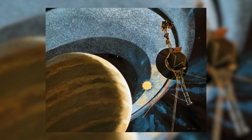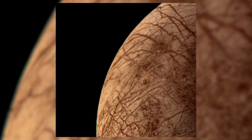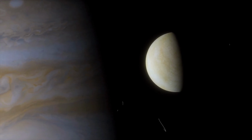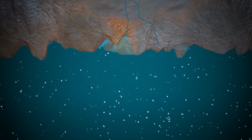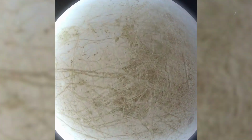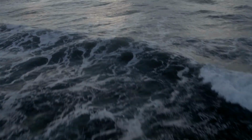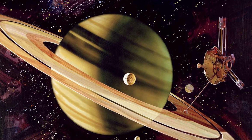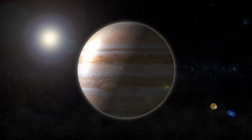Voyager 2, in particular, offered the first images that were close enough to reveal that Europa's surface is crisscrossed by ridges and cracks, suggesting that the moon might be geologically active today. The subsequent Galileo mission provided the strongest evidence yet of an ocean beneath Europa's icy crust. These missions collectively contributed to our current understanding of Europa as a potentially habitable world with a subsurface ocean that could harbor extraterrestrial life. The data gathered by Pioneer 10 and 11 laid the groundwork for these later discoveries, demonstrating the importance of initial momentum and planetary alignment in space exploration.